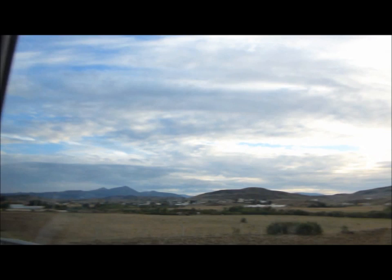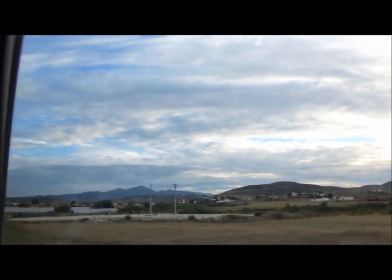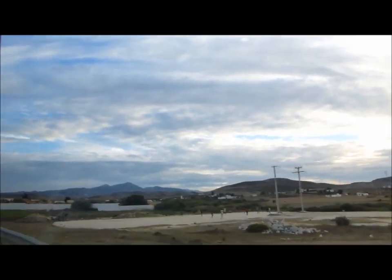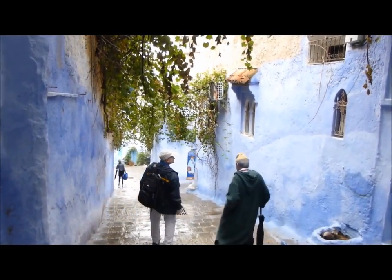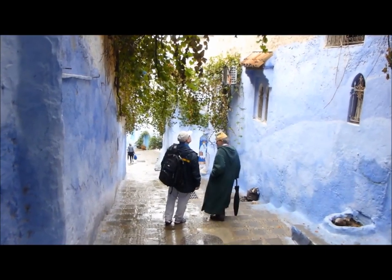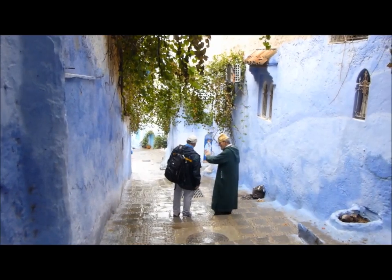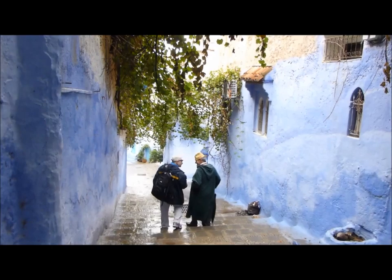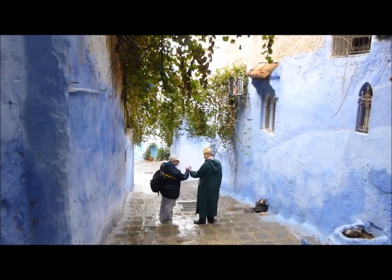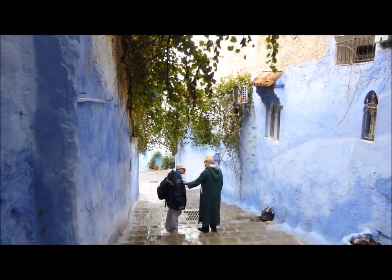You can see already the Rif Mountains, which form the eastern border with Algeria. We're starting our day tour of Chefchaouen. The blue walls, it's been explained, is because indigo is so inexpensive. And Salam, our guide, is taking us through. Chefchaouen was originally built in 1471, and has over 40,000 residents in the city itself, and closer to 75,000 in the surrounding area.